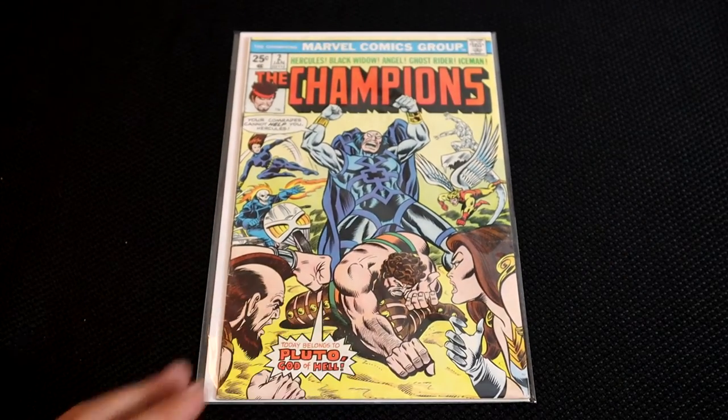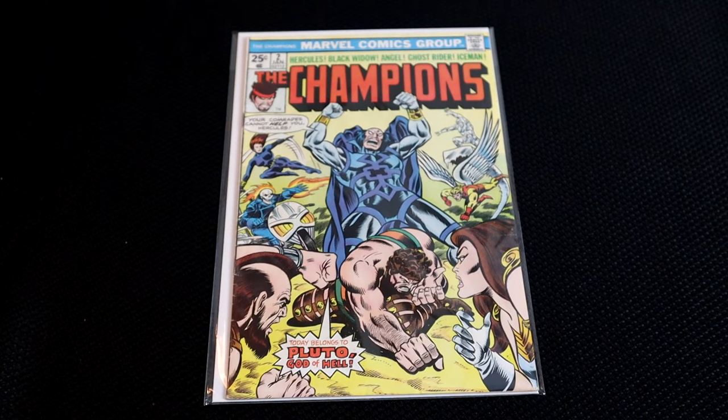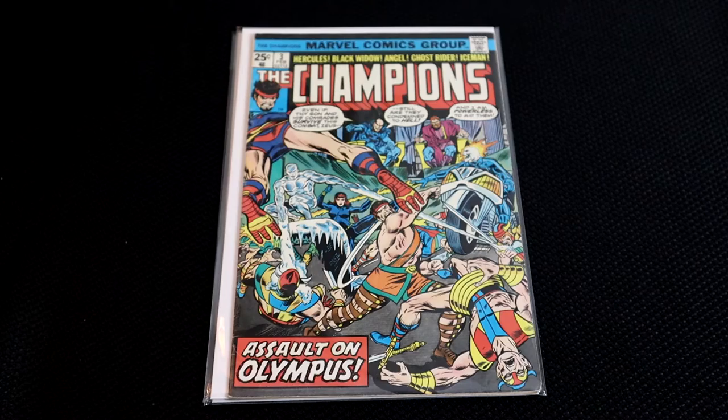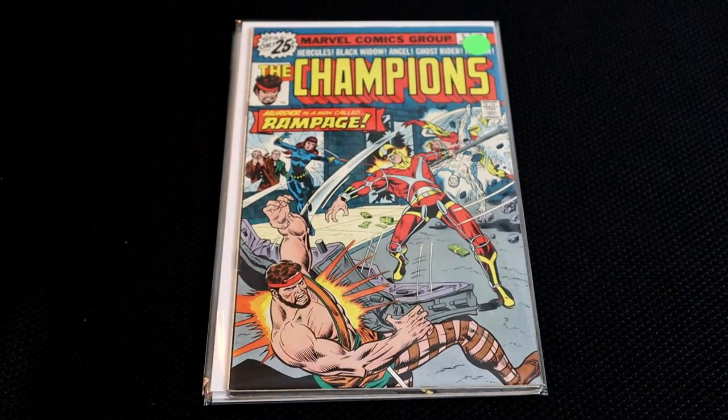First up, Champions number 2. This is a series that came out in 1975. The Champions at this time consisted of Hercules, Black Widow, Angel, Ghost Rider, and Iceman. Some more characters were interchanged throughout the run. But these are some of the books, 1975. These are pretty cool. Number 3. Okay, this one is a key. It's the first appearance of Rampage.